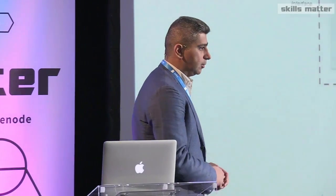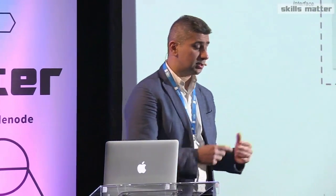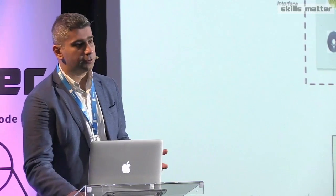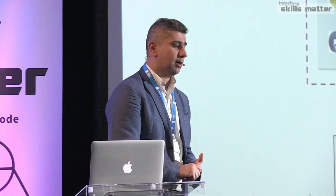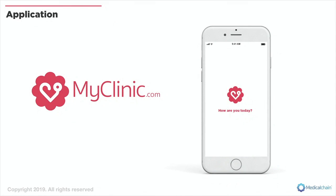And as Dave explained to you, this actually looks very good for people who understand what we are talking about from the medical industry or from the technology background. However, for the consumer, we have to come up with an application to put all that technology together, and it will be a very seamless experience for the patient or the consumer market. And that's why we came up with a product, we call it myclinic.com.